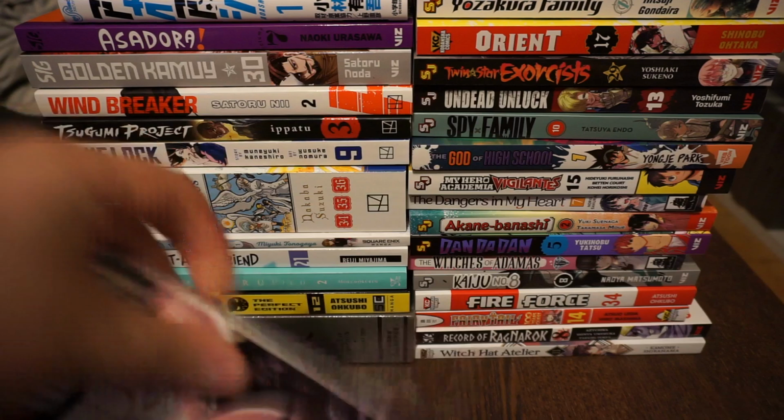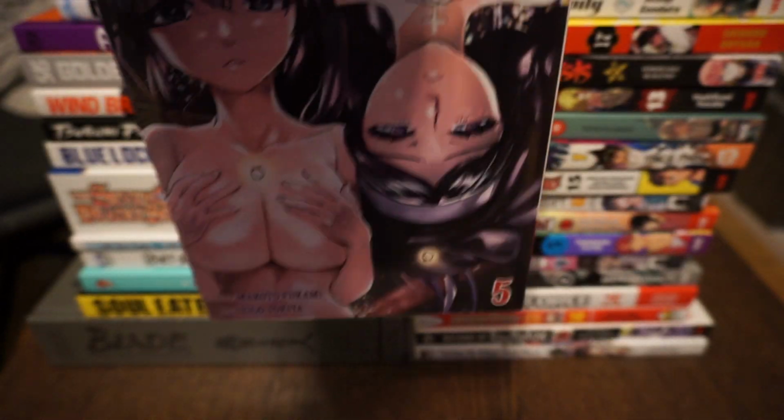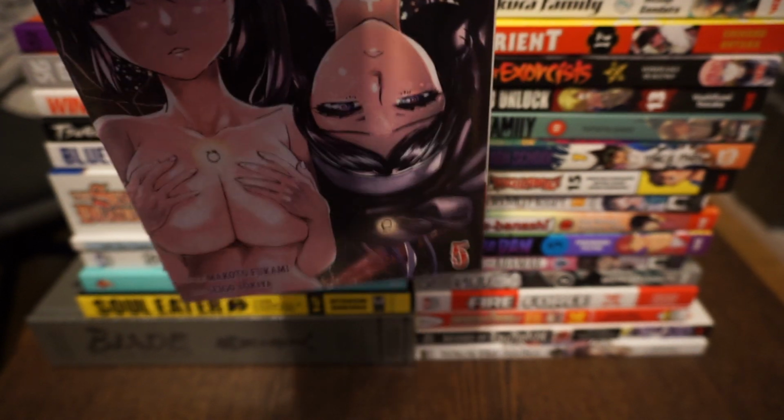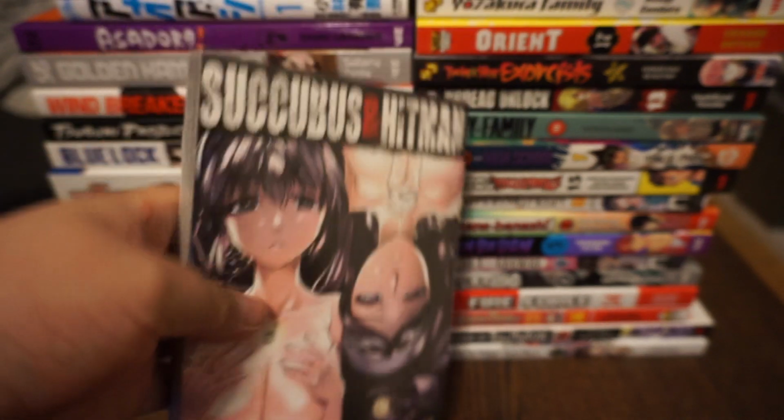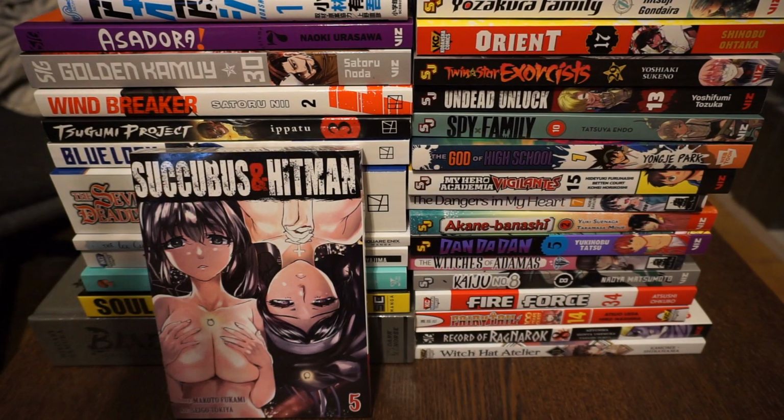We have Succubus and Hitman Volume 5. I am 3 volumes behind now, so I'll be binging these. I enjoyed what I read so far. It's a bit... it's not a bit. It's very dark, and it's wrapped for a reason. So do with that information as you will.